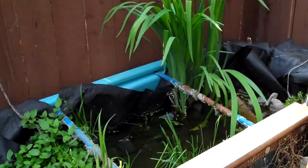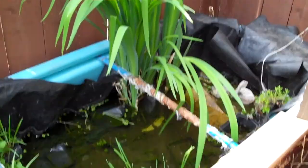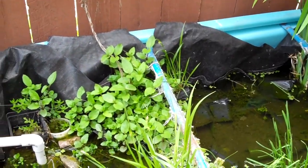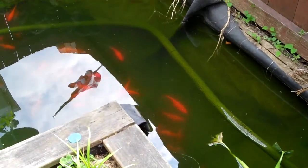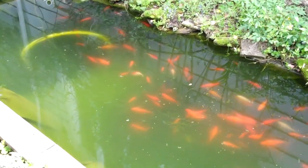I may as well do just a quick outdoor pond update. Show everybody how things are. Just for fun. There's our fishies. Just goldfish in here for the moment. We haven't put the tropicals in yet. Damn, there's a lot of them, huh?